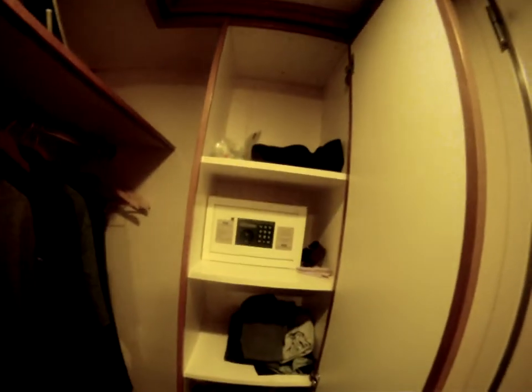This is the closet. You know, so there's a lot of room in the closet. I'm just a solo traveler, so I even have room for my luggage in here. And then you've also got this space for storing things, including the safe.